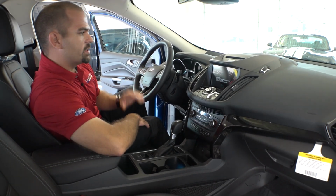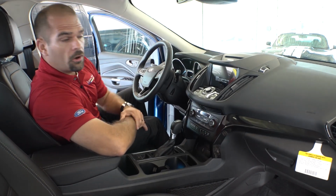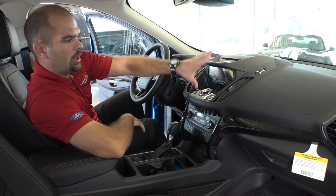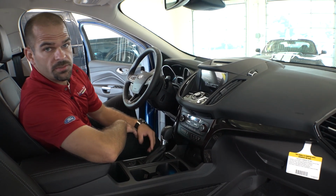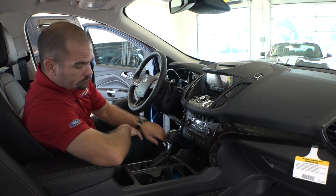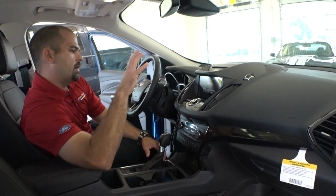So very neat features on the inside of this, along with some really cool options like Apple CarPlay or even an Android operation to be able to use your phone up on the screen up here. Really cool to just plug into your smart charging USB port that charges at a much faster rate, more like an iPad. So using this operation of your USB enhances your phone and brings it up onto the screen for display for you.